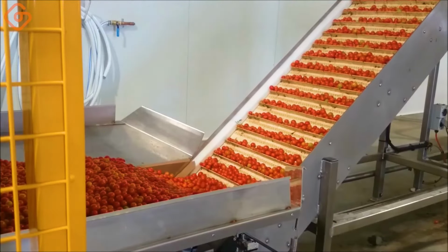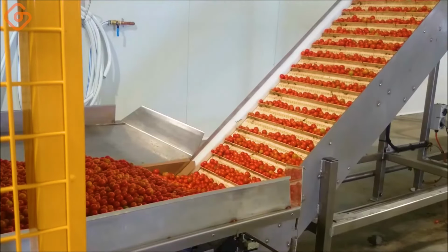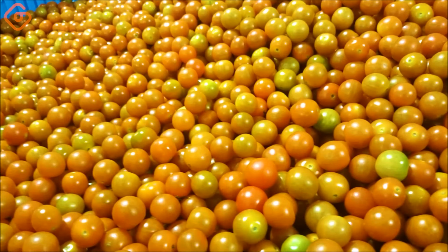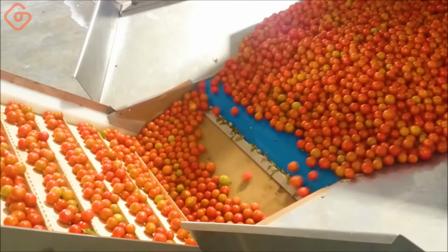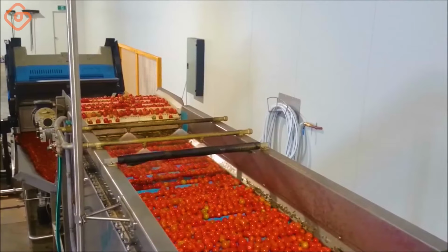Airjet electronic graders for cherry tomatoes and grapes are the most technologically advanced graders available on the market. This innovative technology helps you achieve the best possible returns for your fruit by significantly reducing sorting and packaging costs.